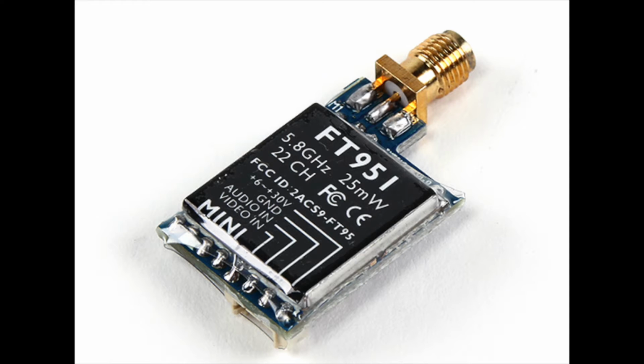Maybe they're just misunderstanding the rules. Maybe they're playing dumb. I don't know. But I want to dive into the technical requirements and why these things are not legal.